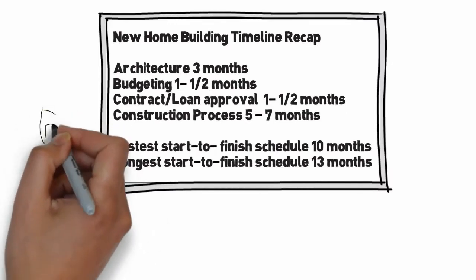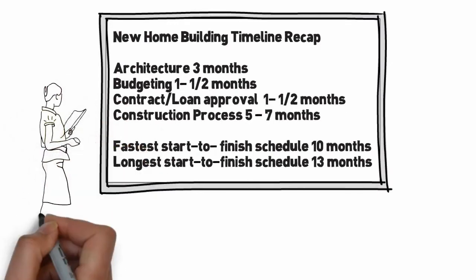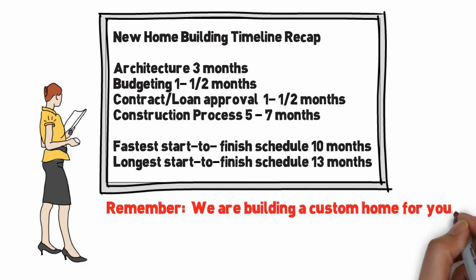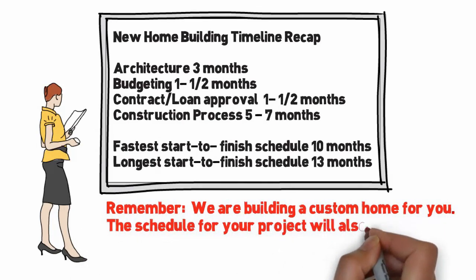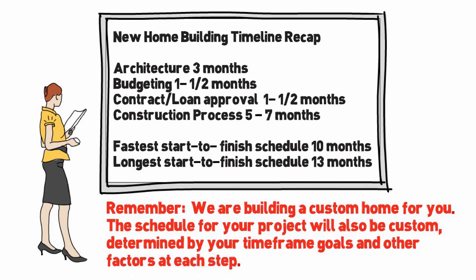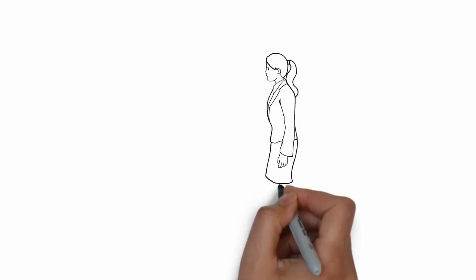These time frames are approximate and illustrative, based on our 25 plus years of home building experience. Remember, we're building a custom home for you. The schedule for your project will also be custom, determined by your time frame goals and other factors at each step.